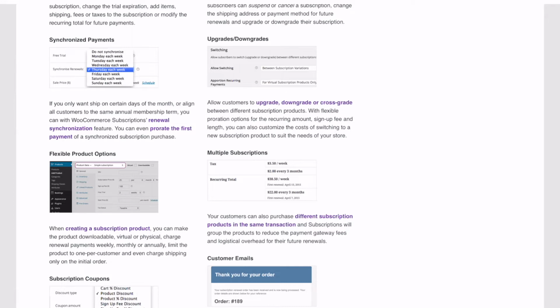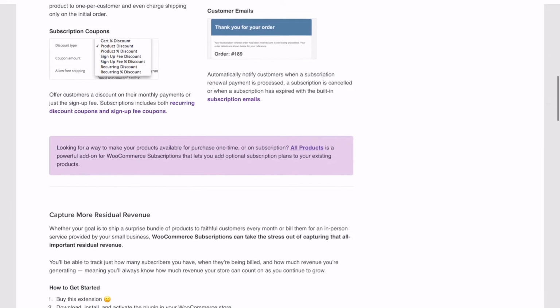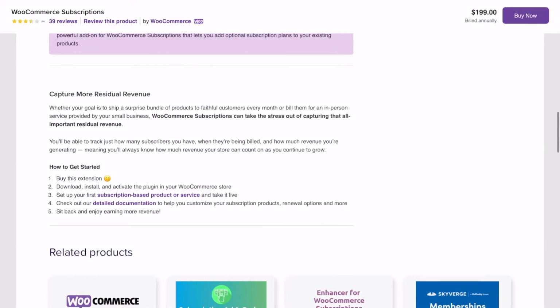I think that if you are going to have a plugin on your site that is increasing your revenue every month, it does need to be flexible for the customer. So many of the features that have been added over time allow that flexibility. The plugin also has additional plugins that you can buy, so there are additional expenses, but they do allow enhanced, improved functionality that the core plugin doesn't provide.